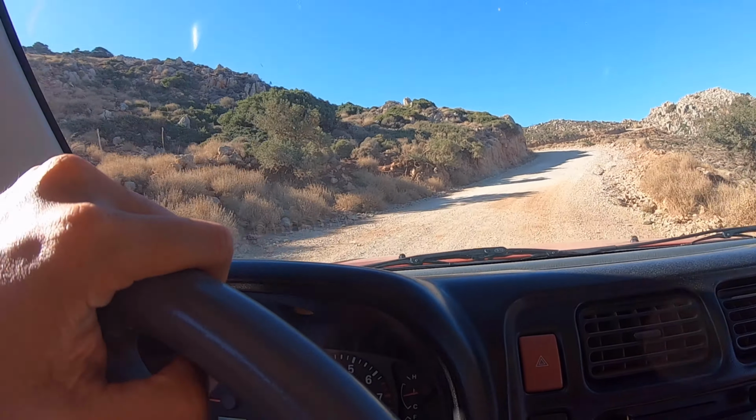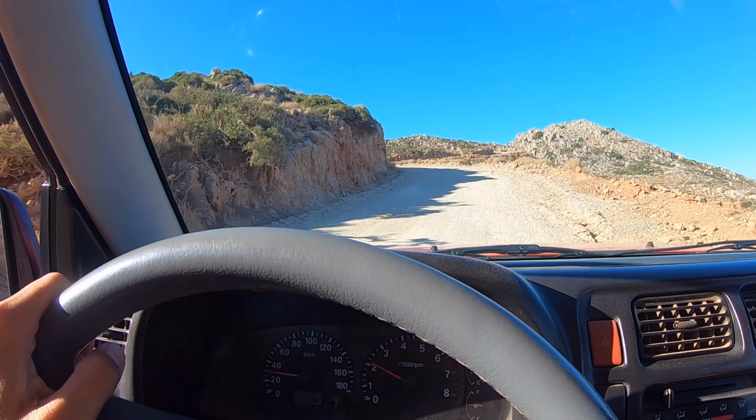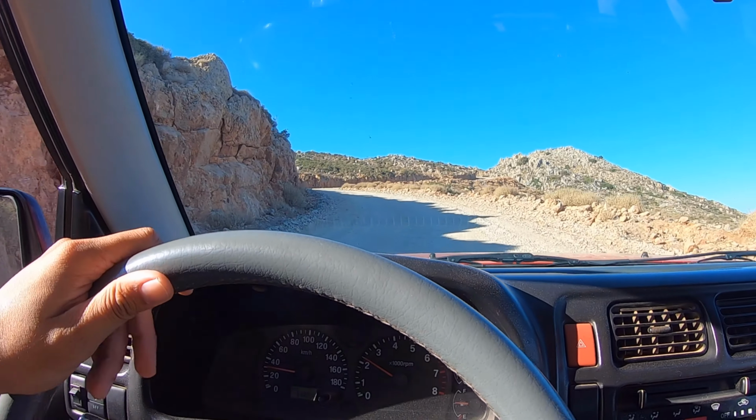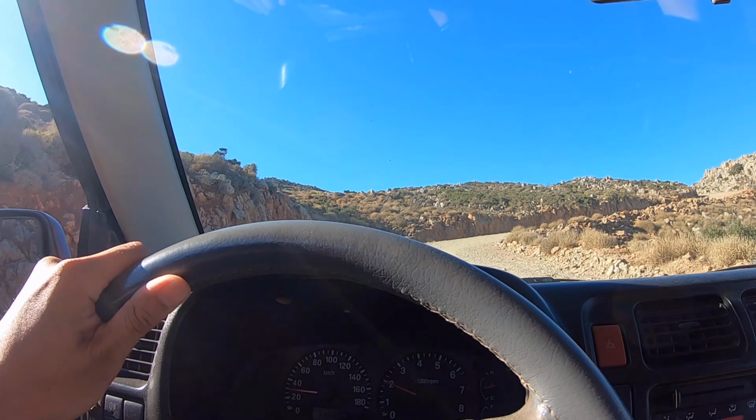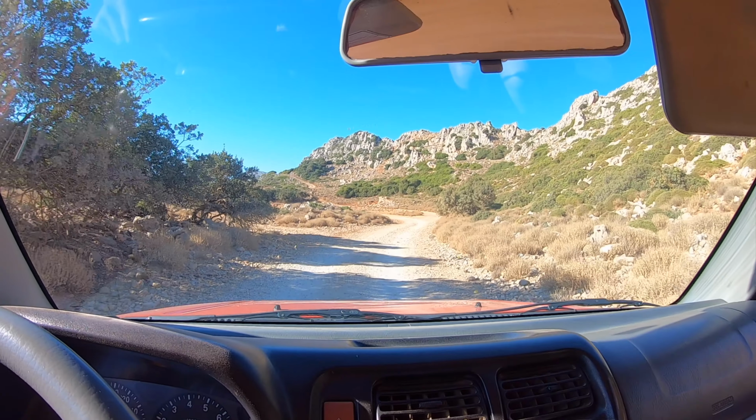So the trail is like mostly soil, dirt, and rocky road. I don't think you need to be on four-wheel drive to do this trail. Just a regular two-wheel drive will suffice. Guys, I don't have any recovery equipment with me, so I have to do some research and make sure I can do this trail without any help.